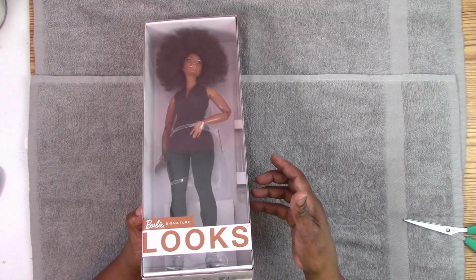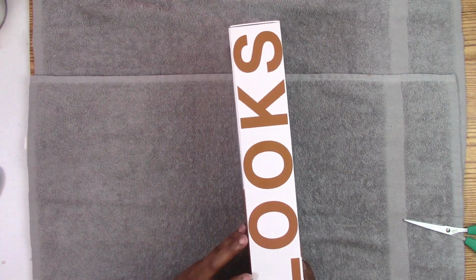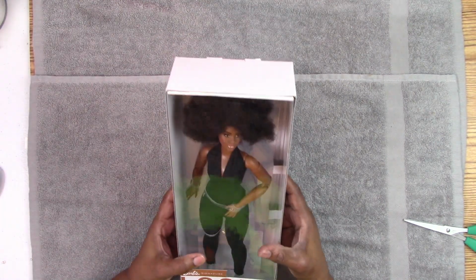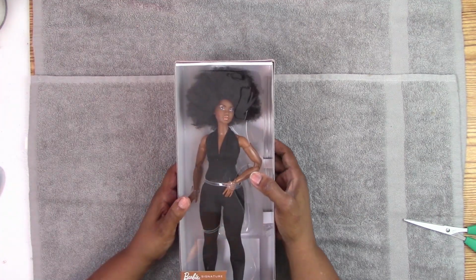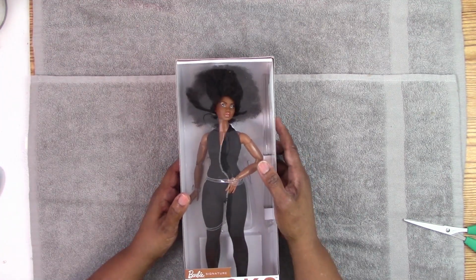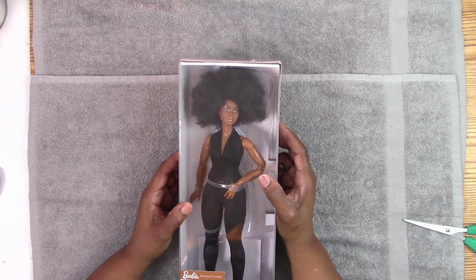It says 2020 Mattel, so that's the year on the bottom of the box, 2020. So we're going to get this girl out of the box. First of all, I want to say that compared to some of the pictures I've seen of her on Instagram in the box, it seems like my doll has a huge head of hair.